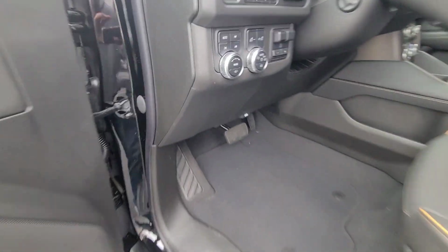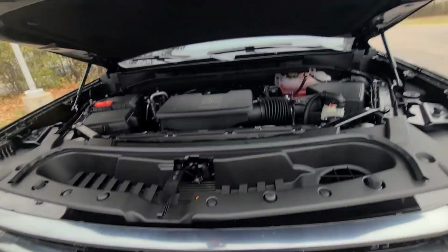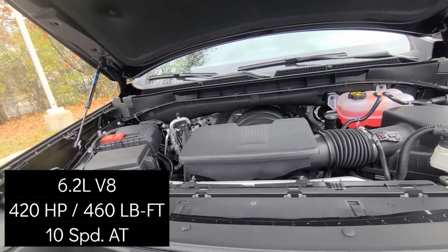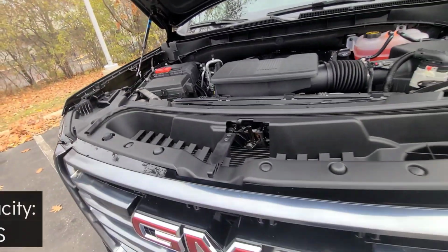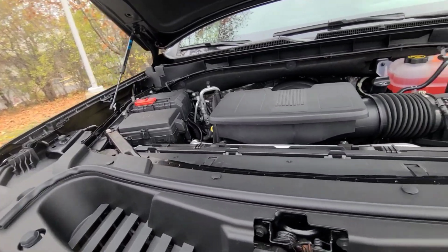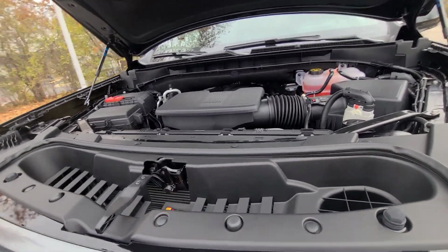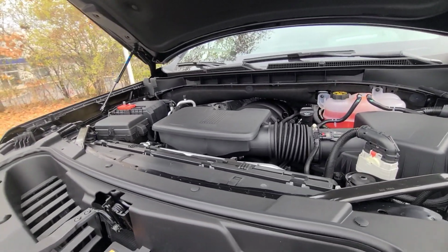Alright, so let's go ahead and take a look underneath the engine. And here we are viewing the 6.2 liter naturally aspirated V8. Now, Yukon is going to have 3 different engine choices. The standard one is going to be a 5.3 liter naturally aspirated V8. That's going to make 355 horsepower and 383 pound-foot of torque. But we have the bigger 6.2 liter that's going to make 420 horsepower and 460 pound-foot of torque.